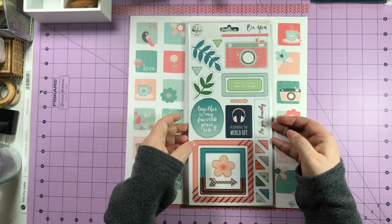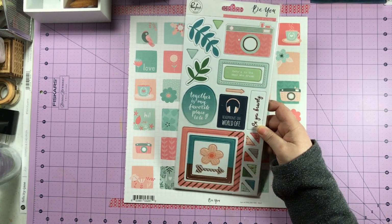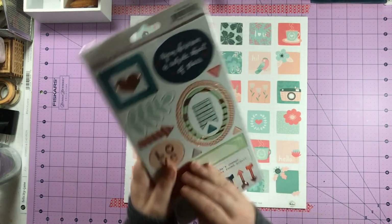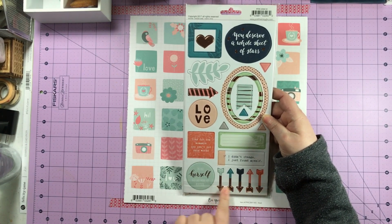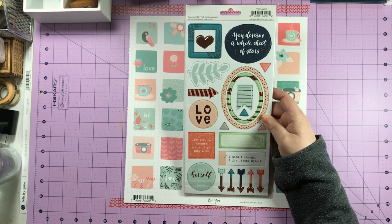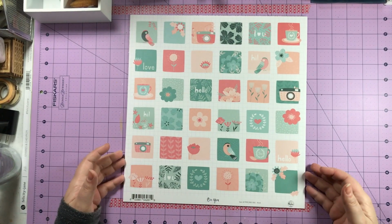Okay, and then I also got these chipboard stickers, and they are a mix of frames and phrases and icons and some corners, and this is two-sided, and there are some more frames and arrows, and the color here is like a rose gold. That's the foil color for this particular line. Very, very pretty.